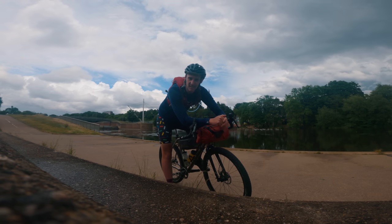The clouds are looking like they're about to unleash hell on me, so we should definitely make a start on this ride. Let's go.